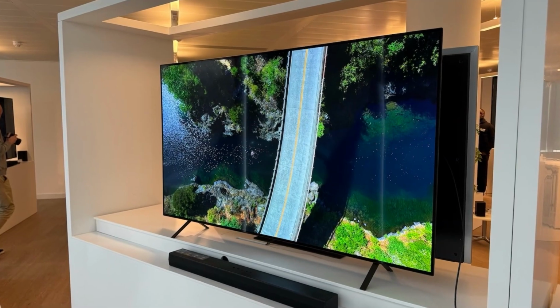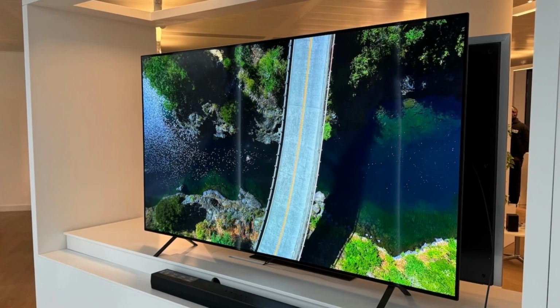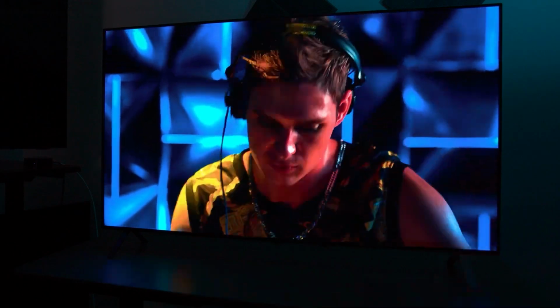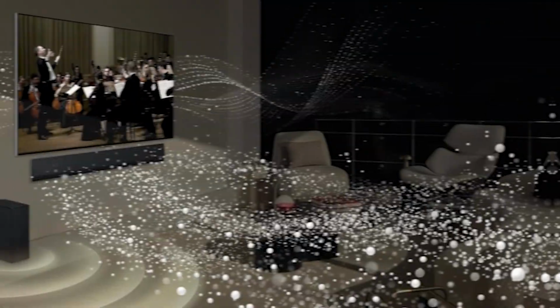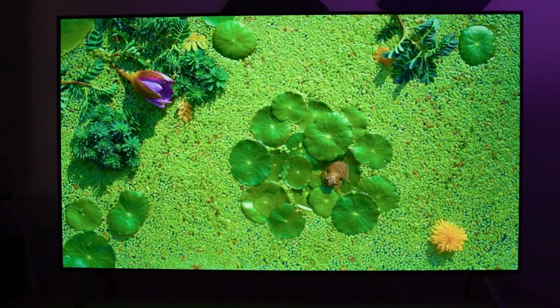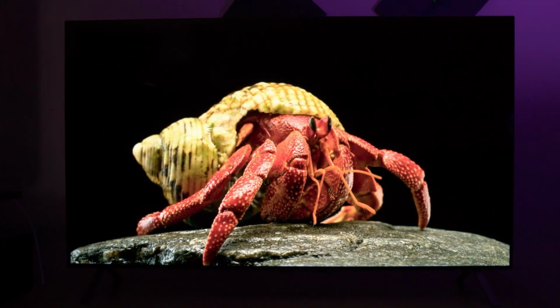Now keep in mind, the B4 isn't the absolute brightest OLED out there, so if your room gets flooded with sunlight, you might have to tweak the settings a bit. But honestly, if you're mainly watching at night or in a darker room, it's not even an issue. For under $1,200, it's kind of shocking how much value LG packed into this TV. It's the perfect choice for anyone who wants gorgeous OLED quality without dropping a fortune.